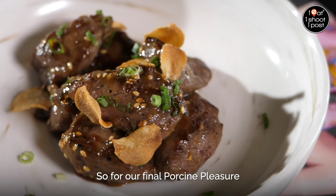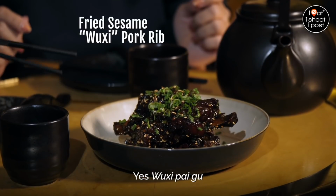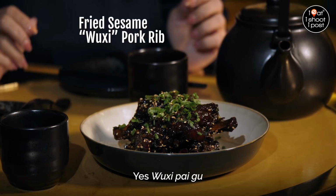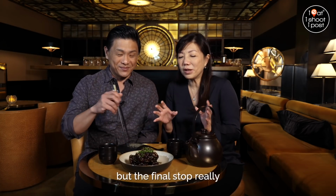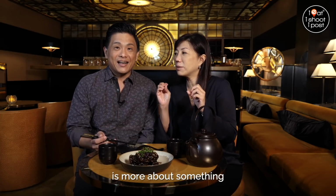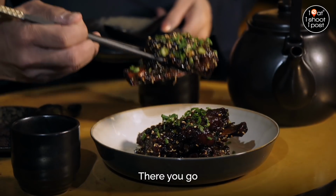So for our final porcine pleasure, this looks really familiar. Yes, Usi Paiku. Okay, but I guess a new style. It's kind of around the world, but the final stop really is more about a modern twist. Right, modern twist. Okay. Ah, nice. There you go.